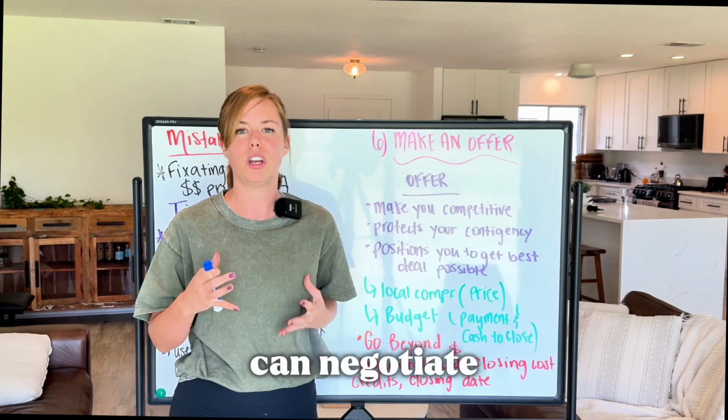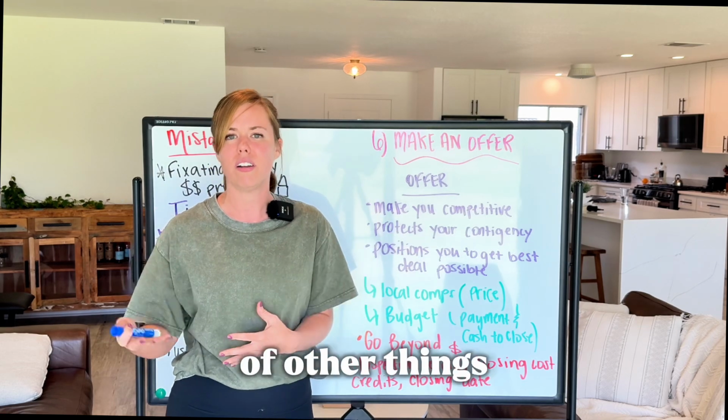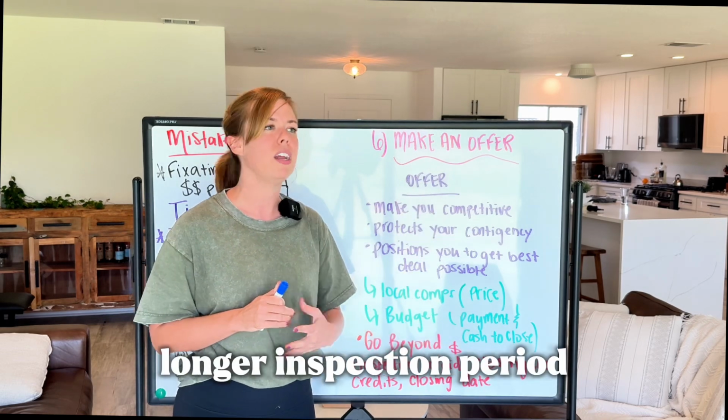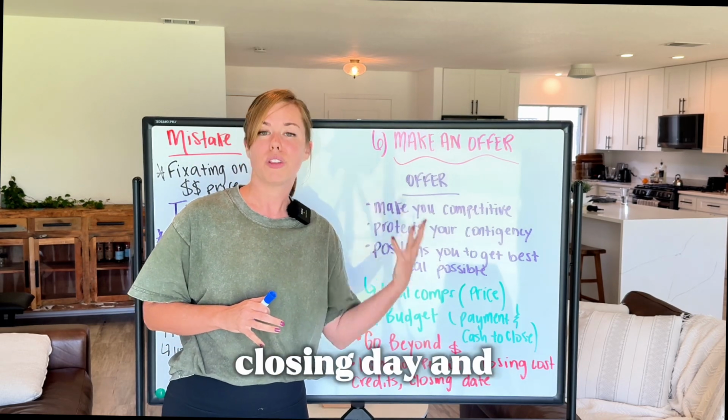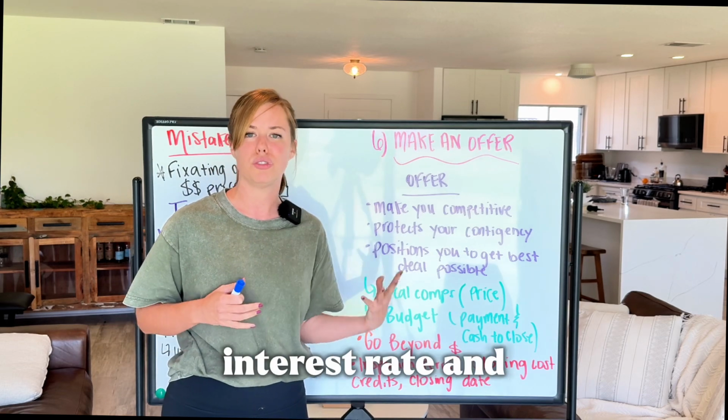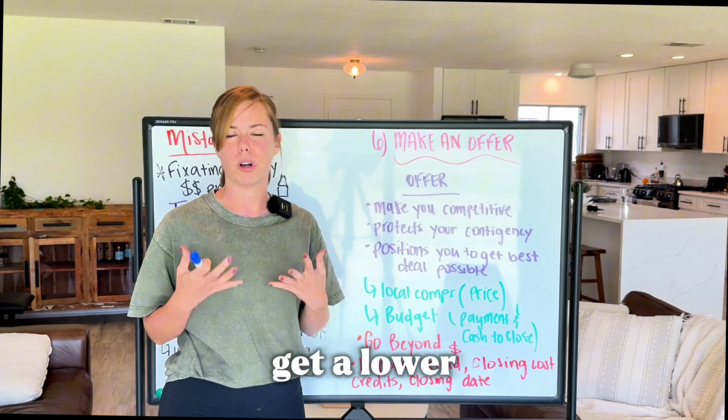And it's important to go beyond just offering whatever the price is. That's not the only thing that you can negotiate, because you can negotiate a lot of other things. You can negotiate a shorter or longer inspection period, a shorter or longer closing date, and also any seller credits to help get you a better interest rate and get a lower closing cost.